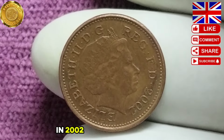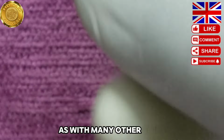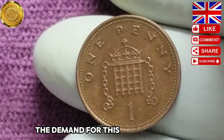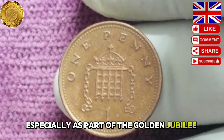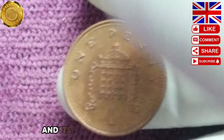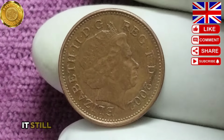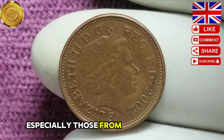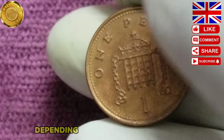In 2002, the coin was worth, of course, just 1 penny. However, over the years, as with many other coins, the 2002 one penny has gained value in the eyes of collectors. The demand for this particular coin has been driven by its significance in British history, especially as part of the Golden Jubilee celebrations. As a result, the coin has become a part of many collectors' portfolios, and its value has been on the rise. While it may not reach the astronomical values of rarer coins, it still holds a special place in the market for British coins. Well-preserved specimens, especially those from limited mint runs or error coins, can be sold for a modest premium above their face value, depending on the demand at the time.